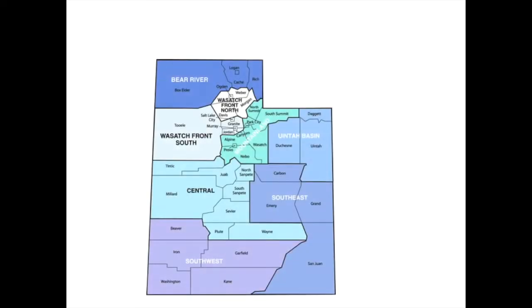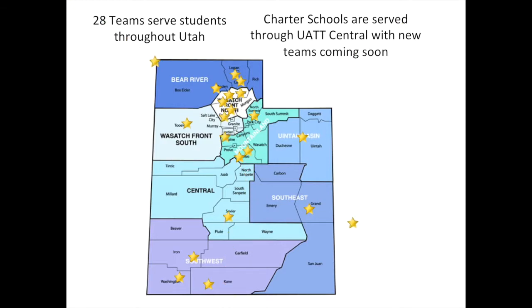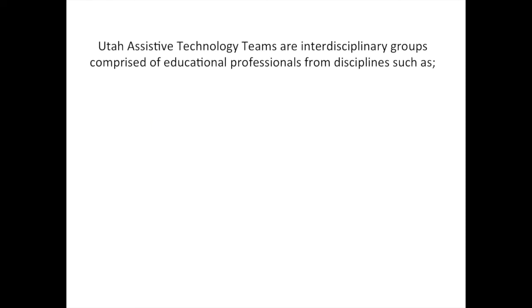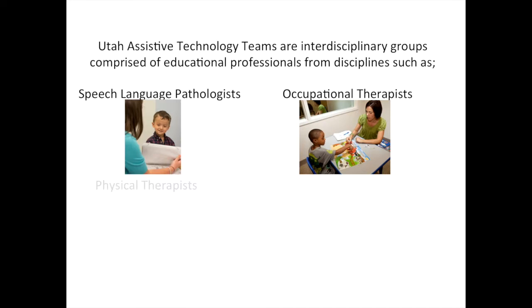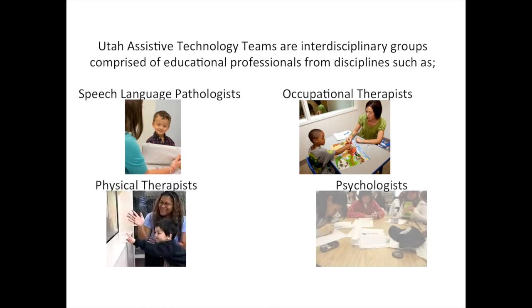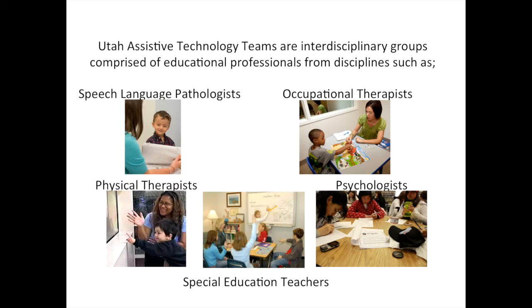To serve students throughout Utah, there are 28 assistive technology teams that are available to evaluate students in their own learning environment. Charter schools are now being served through UATT Central with new teams coming soon. Utah Assistive Technology Teams are interdisciplinary groups comprised of educational professionals from disciplines such as speech-language pathologists, occupational therapists, physical therapists, psychologists, and special education teachers.